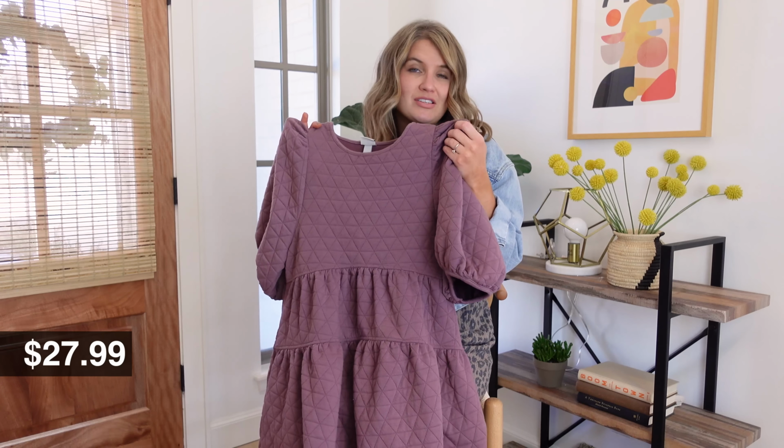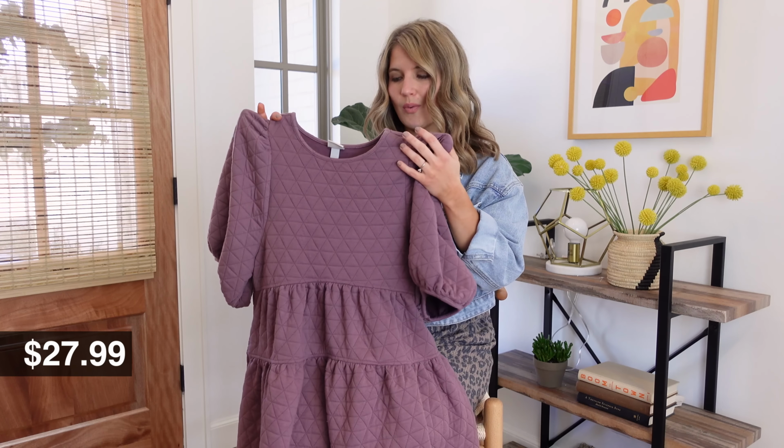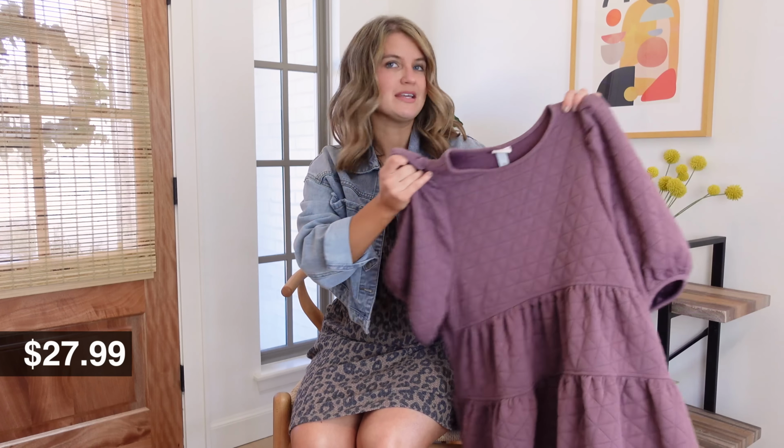I do think even some business casual workplaces, you might be able to make this work as workwear, but I will probably be wearing this casually. So this is the small, and I believe this comes in a black as well.